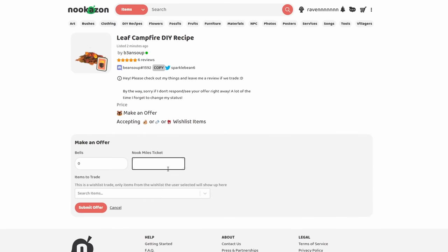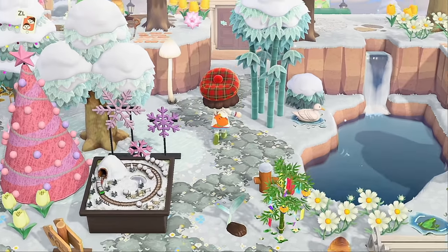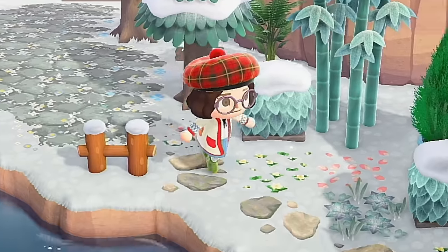Let's just give, you know what? We did 50 Nook Mile tickets last time. Let's do 100 this time. Submit my offer. Okay, there we go. All right, now let's go grab those bug models. All right, so we got 100 Nook Mile tickets. We got the bug models. We are ready for Bean Soup.